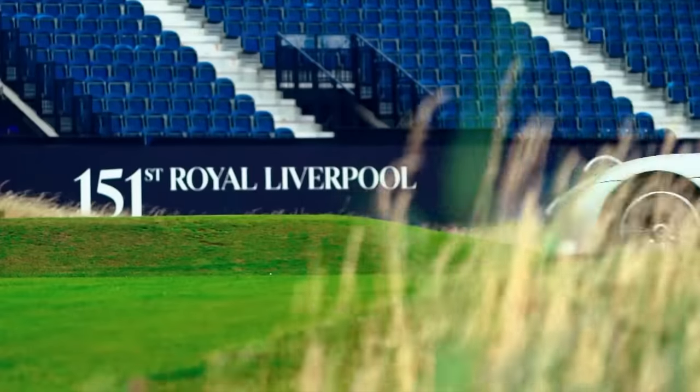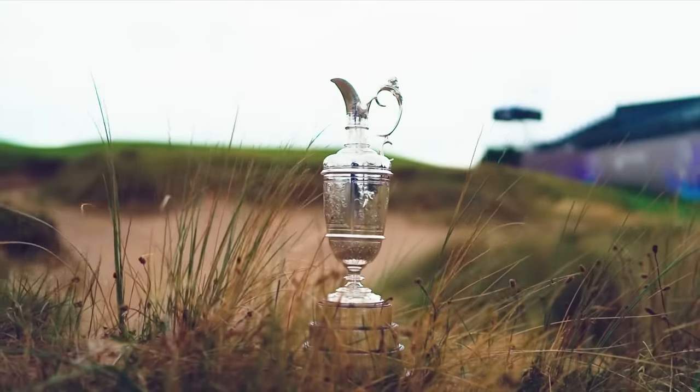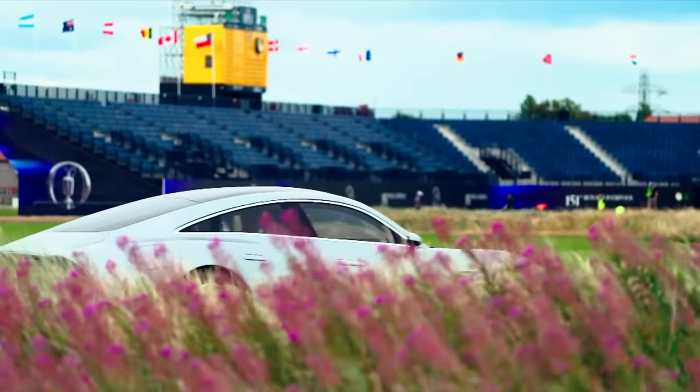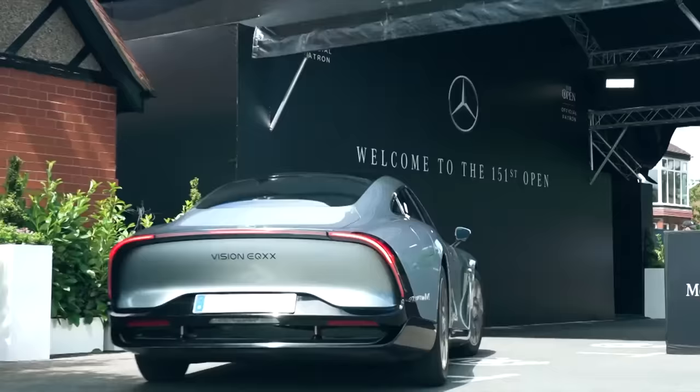I'm not sure about returning the claret jug. I feel like I don't want to let it go yet. It's been such a cool trophy to have. All the greats that have ever played the game are on this trophy. Hopefully it's a bit of added motivation to get it back in the future, and to go out there and give it my all.